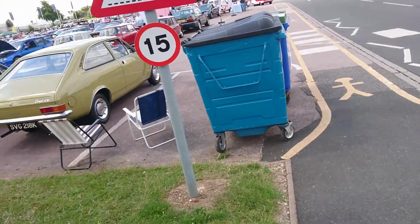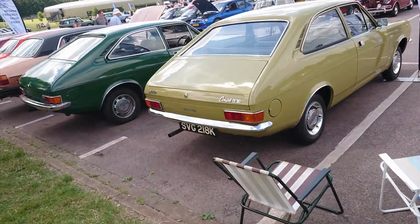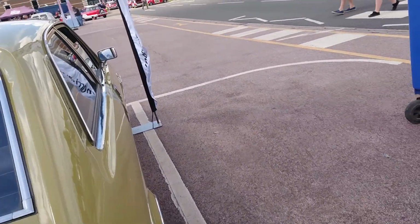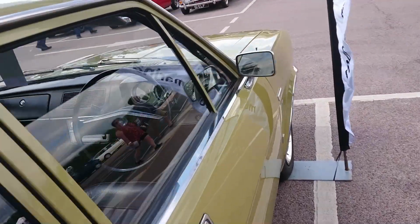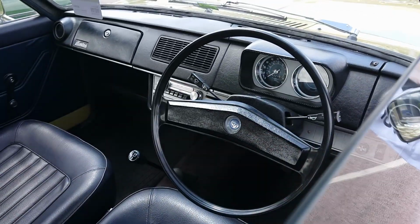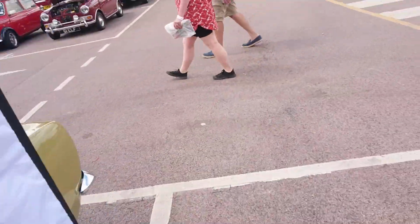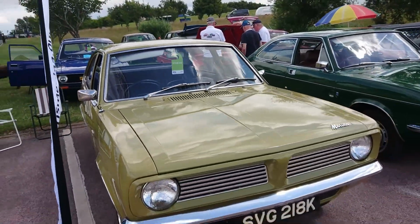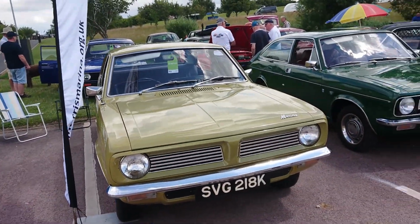Okay, we go on to this very nice early coupe, 1.3 Limeflower. Yeah, the early interior with the radio that actually points not towards driver or passenger. The later ones, the radio points towards the passenger, which I always thought was a very strange idea. Yeah, 71-72 on a K.